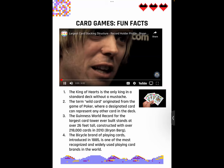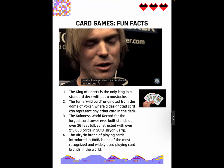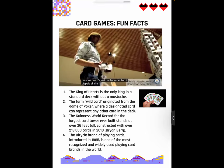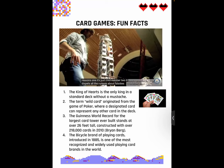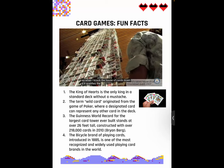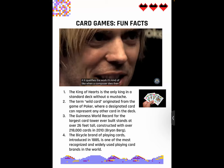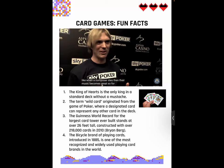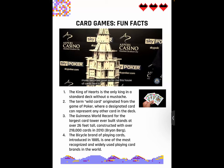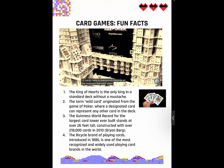The thing that people want to see the most is the implosion. For a number of reasons. One, it's just cool. And number two, it dispels all the rumors about falsities. So when I knock the house of cards down, it qualifies the work. It's kind of like when a composer dies, then their music becomes great. So for me, this house of cards here is everyone.